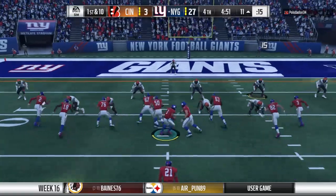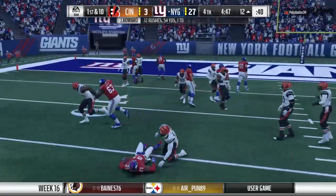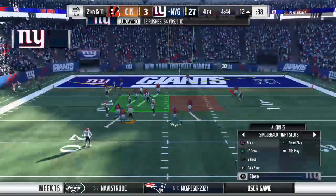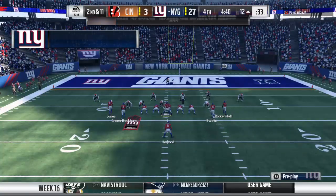All right, here we go. They go counter with Howard. And they go the wrong way on this one. Losing yardage back at the 12. It's a loss of a yard there, and now 2nd down.